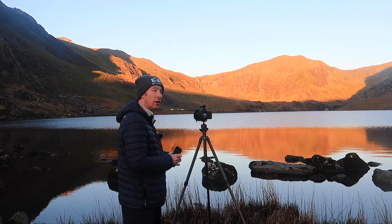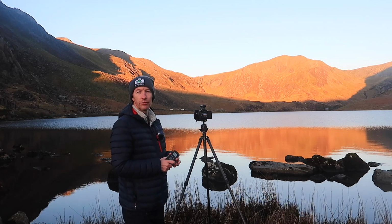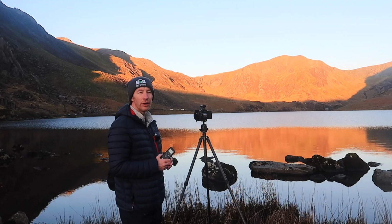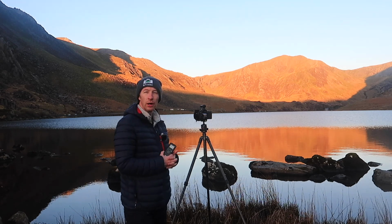But another beautiful sunrise here in Snowdonia, and I'm looking forward now, as always, to getting back and editing the images.